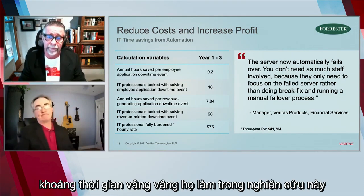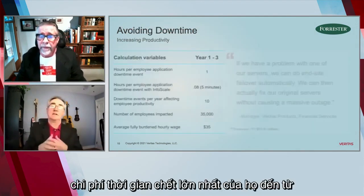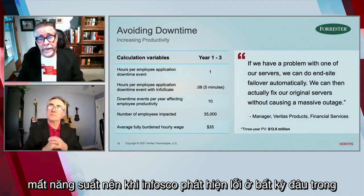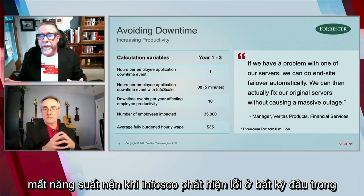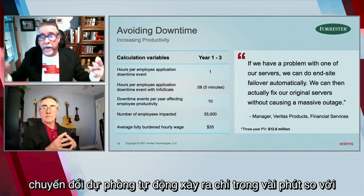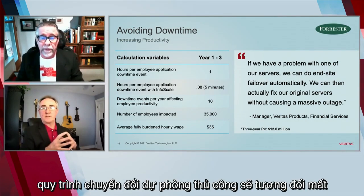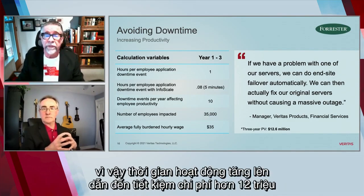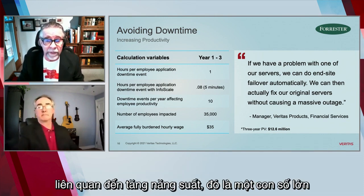Yes, they do. In this study, their largest cause of downtime came in the form of lost productivity. So when InfoScale detects a failure anywhere in the application stack, it automatically spins that application back up. An automated failover happens in just minutes compared to the manual failover process that would comparatively take hours and hours, according to this financial customer's experience. So increased uptime resulted in over $12 million in cost savings associated with increased productivity. That's a big number. Not bad.